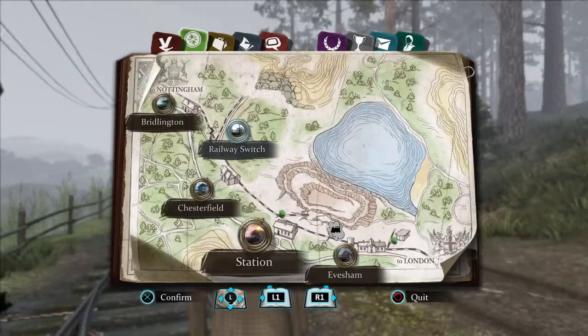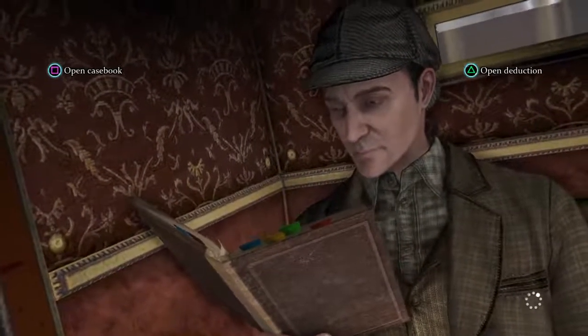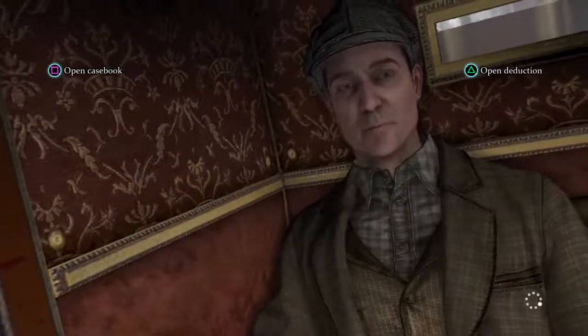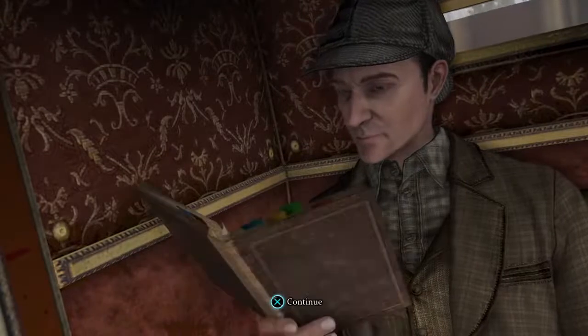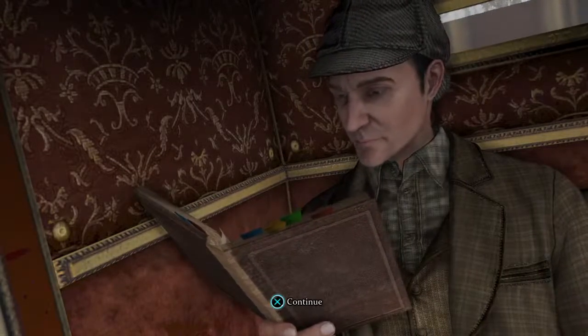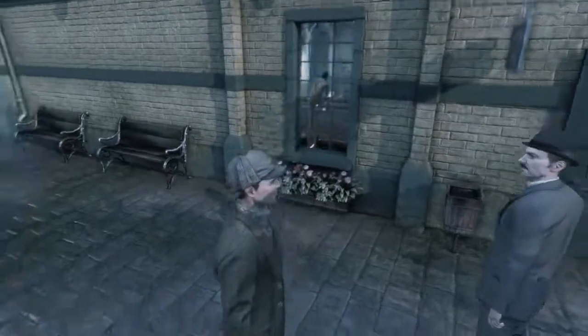This station here. Oh, he's not reading the Crime and Punishment anymore. He's reading the casebook, actually. Okay. He probably finished reading it. Who knows? Okay. New place to investigate.